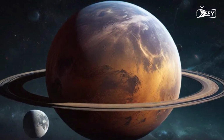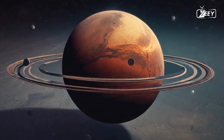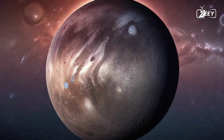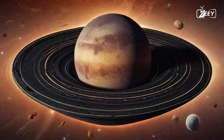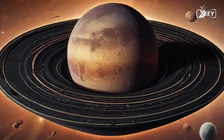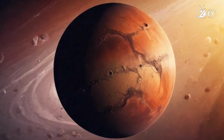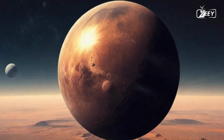Another intriguing aspect of Mercury is its magnetic field. Despite being the smallest planet, Mercury possesses a significant magnetic field, about 1% the strength of Earth's. This is surprising given Mercury's size and slow rotation. Scientists believe that Mercury has a large iron core that makes up about 75% of the planet's radius. This core is thought to be partially liquid, which generates the magnetic field through a dynamo effect, similar to that of Earth. Understanding Mercury's magnetic field provides crucial insights into its internal structure and the dynamics of its core.